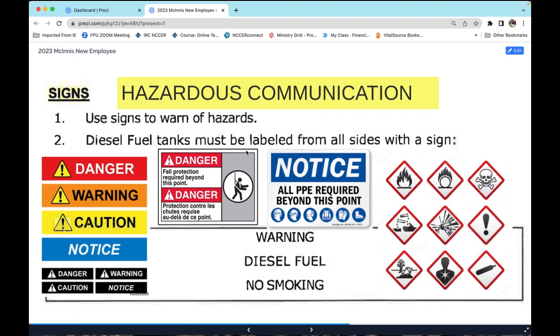All right, let's go back and talk a little bit more about hazard communication. That's using signs to warn of hazards. For instance, diesel fuel tanks must be labeled from all sides with a sign. Now, there are different types of signs with information.